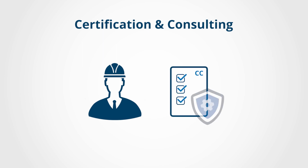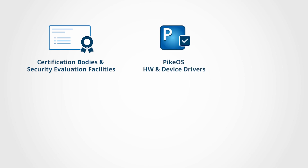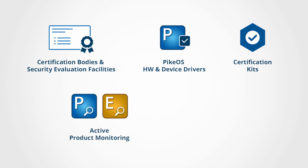Because effective security isn't just a state, it's an ongoing process. We offer long-standing experience with certification bodies and security evaluation facilities, combining PikeOS with the hardware and device drivers needed by your projects. Special authority certification kits are available, containing just the right documents that match the demands from the evaluator and the certifier. We actively monitor all of our products, and we send out quarterly security bulletins about any potential security issues.